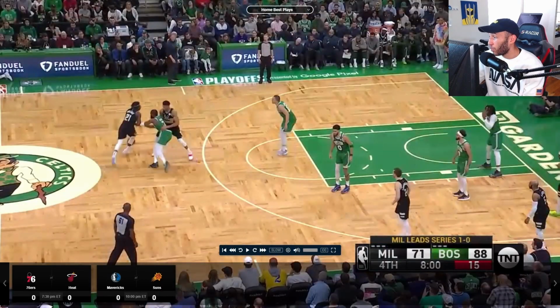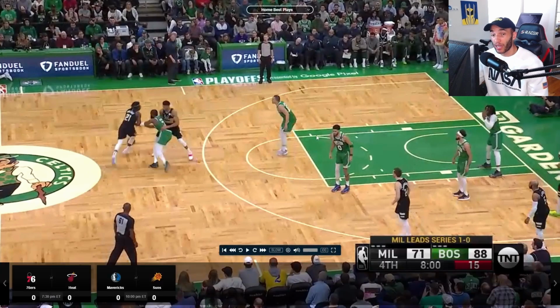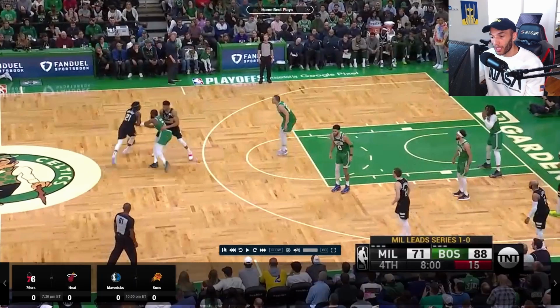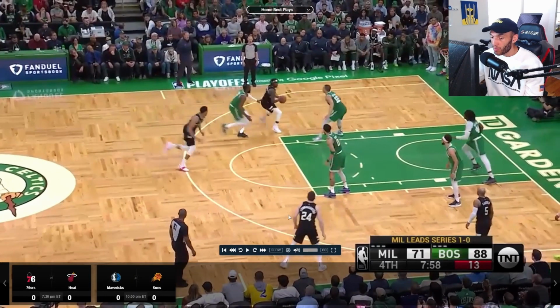Here's another example. You're going to have a high screen and roll with Giannis and then Jrue Holiday coming off on his left. Truthfully, I think the Bucks should have put Grant Williams in more pick and rolls, not because he's not a good defender, but Grant Williams was so keyed on Giannis that he wasn't really helping too much on the ball handler. This is one of the few times where he actually did slide over. He does what he's supposed to do. He does his job, which I like as well.